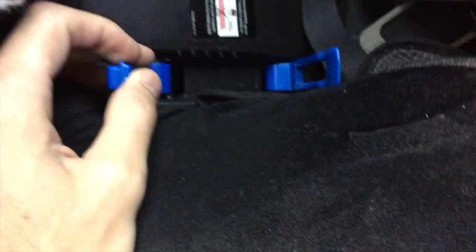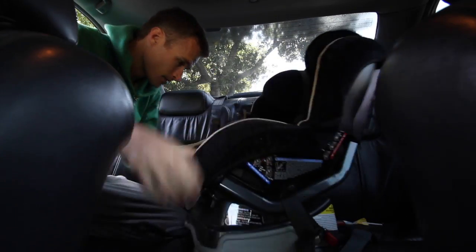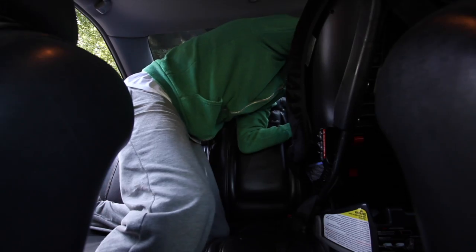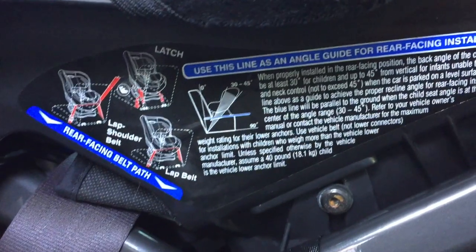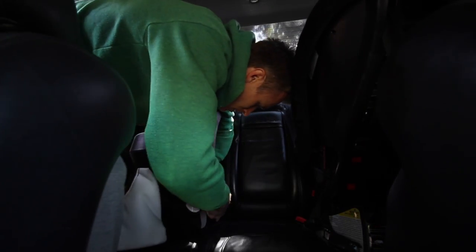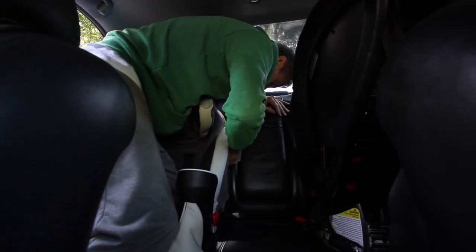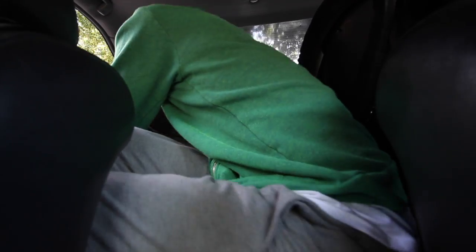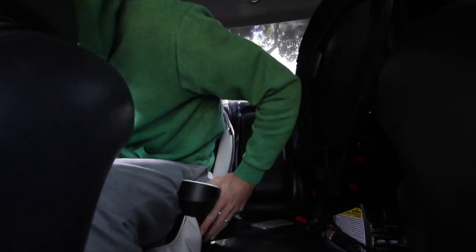What's new? Oh man. Ah, recline. More instructions. God, what a disaster the car seat thing was.